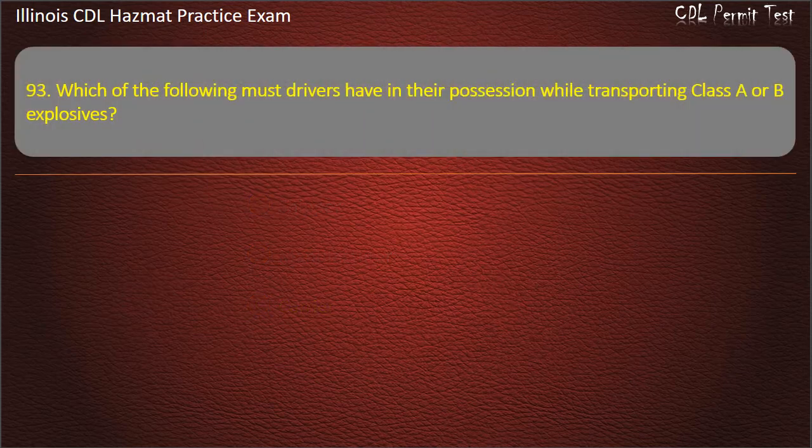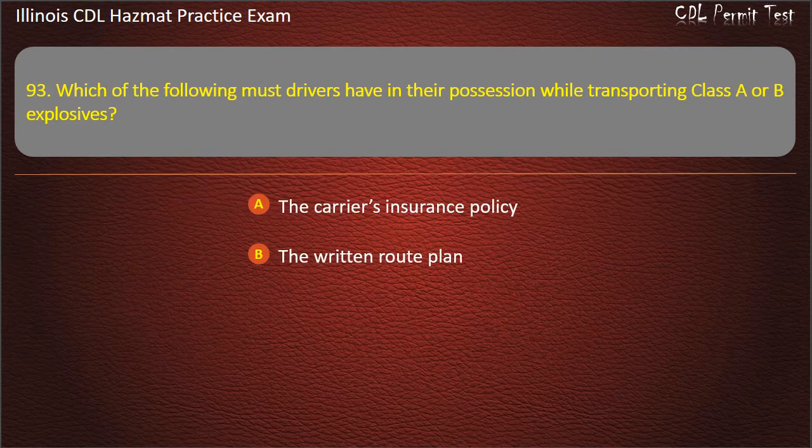Question 93. Which of the following must drivers have in their possession while transporting Class A or B explosives? The carrier's insurance policy. The written route plan. Both of the above. Answer. The written route plan.